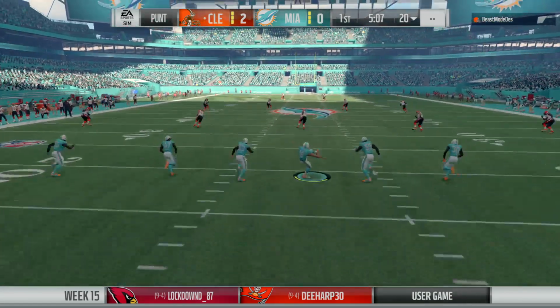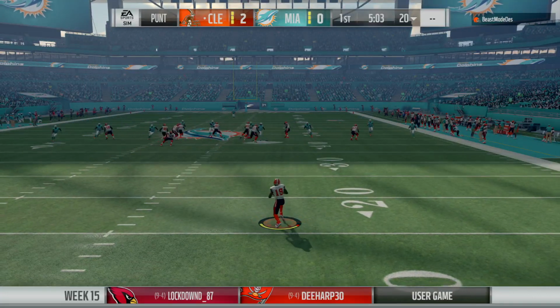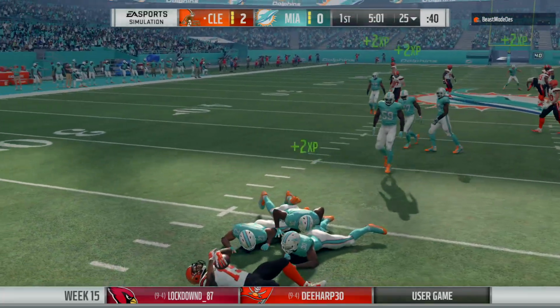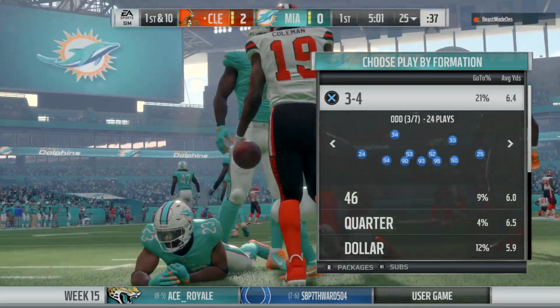Now the free kick comes after the safety from the 20 as they bring the punter on to try and get some hang time here. This will be fielded at the 17. And now Cleveland geared up to take the field. And the first drive, 3 and out.